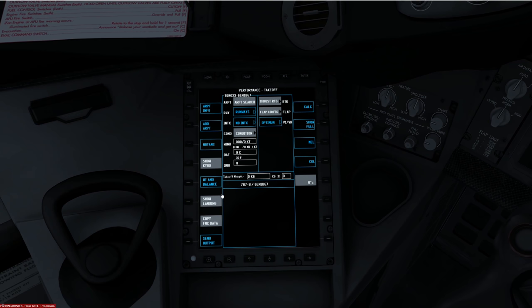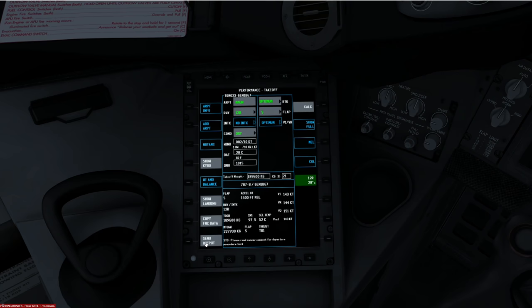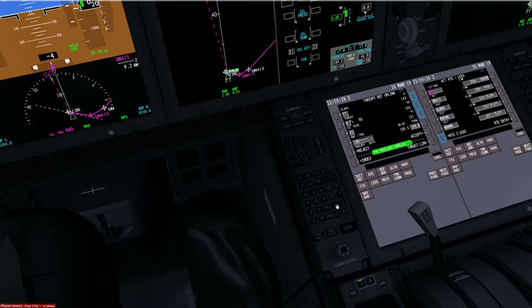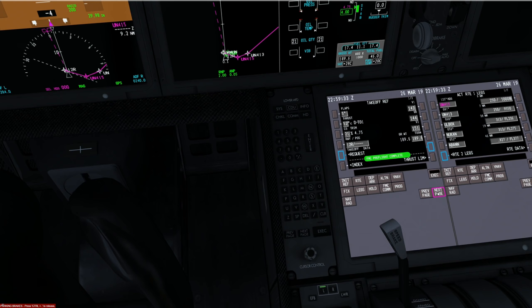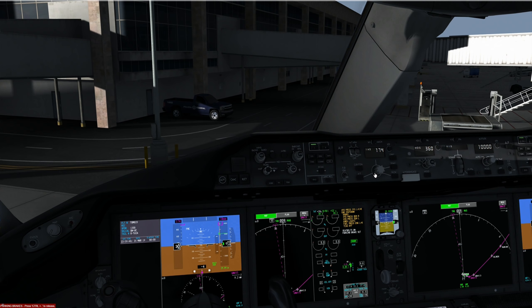So we will copy FMC data, condition is dry, everything else is fine, and the thrust rating is just optimum, we can calculate that, and we'll send the output. That's that. And go over to the FMS, and we will accept the output. Flap 5. We could go next page and just make sure that's all in, which it is. Thrust limit is set to 52, which is perfect. Everything is good. So 151 is what we're looking at in the MCP. So we'll turn it to 151.